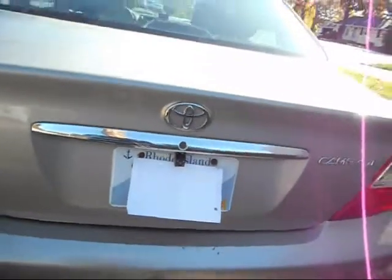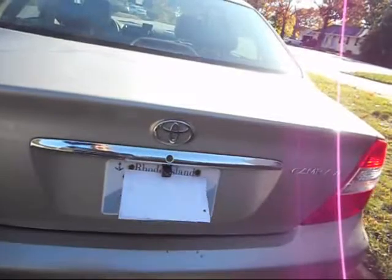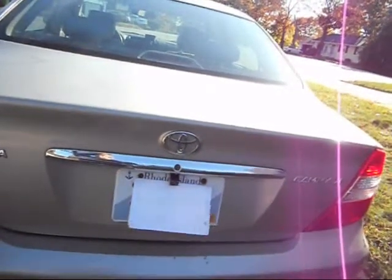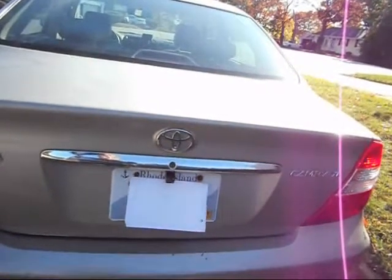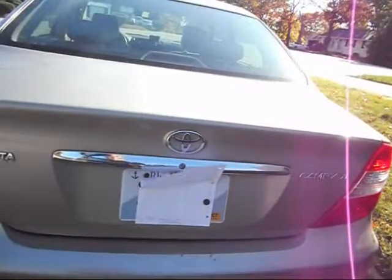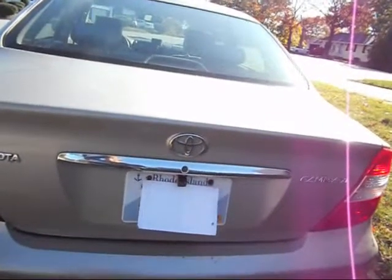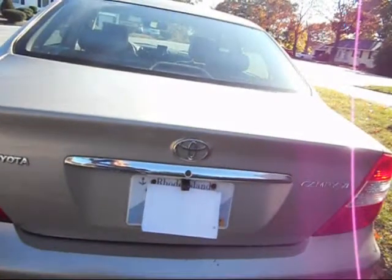Oh, and one of the other defects when I bought this was the trunk light didn't work. And I found out that the latch apparently had been closed on something and it was bent, causing the switch to jam. So all I had to do was straighten that out, and the trunk light started working again.